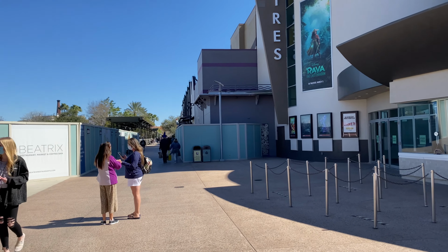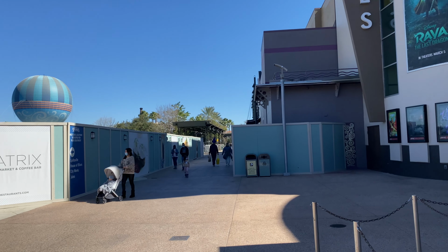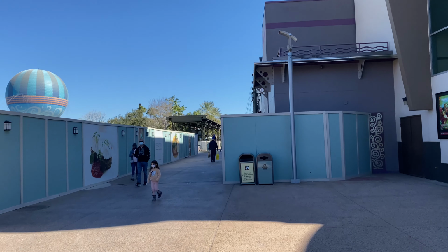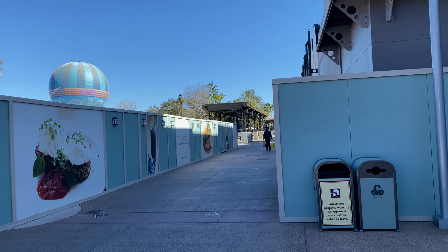So now we're going to move on, and Disney Springs itself is not busy. The store just started to get a little bit busy because, you know, it is still a brand new location. Everybody wants to check it out. But there are some other new things too that I wanted to share with you. So we are going to move on to the next thing.